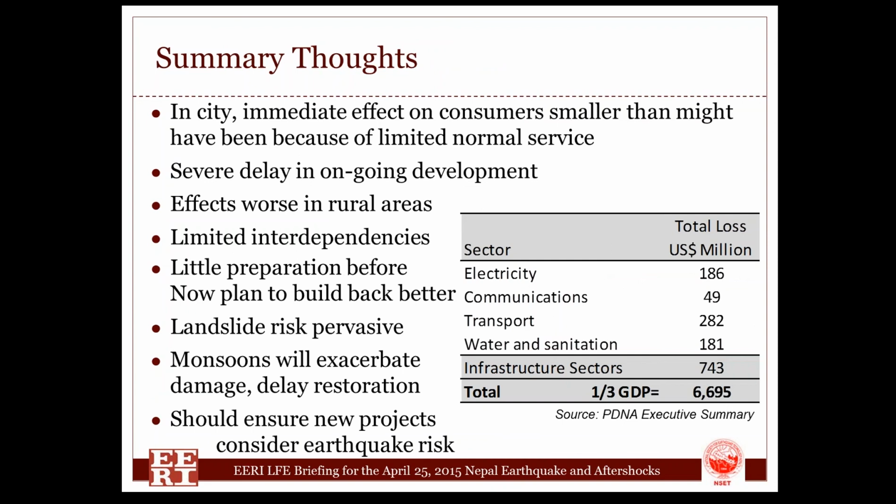So, the summary thoughts. Within Kathmandu Valley, the immediate effect of lifeline interruptions on the consumers was smaller than it might have been because they're used to limited normal service, to the load shedding in the electric power system and the intermittent service for water supply. They already had backup systems.